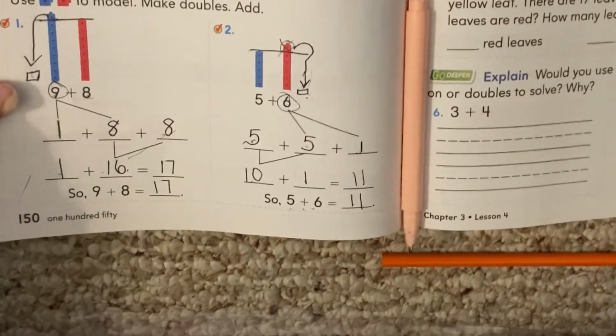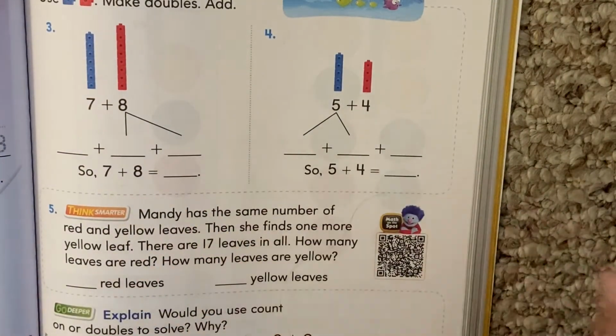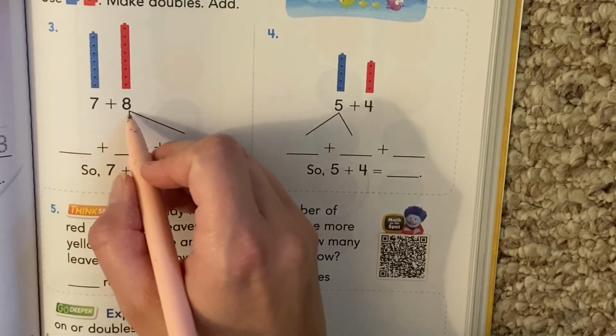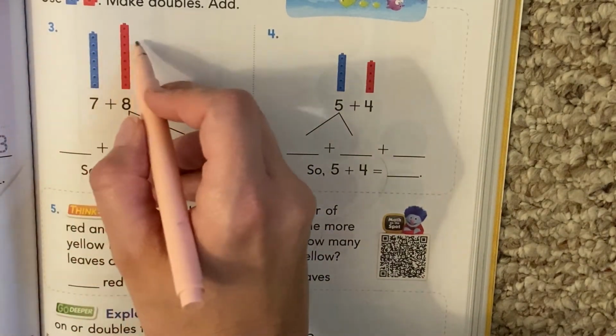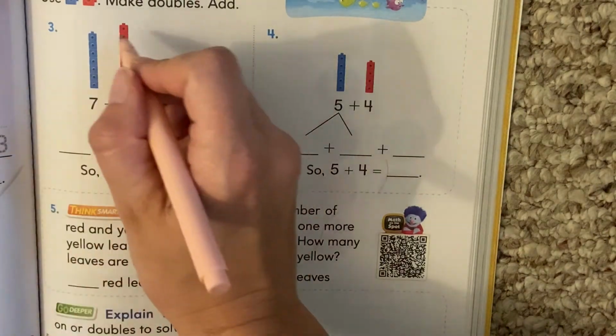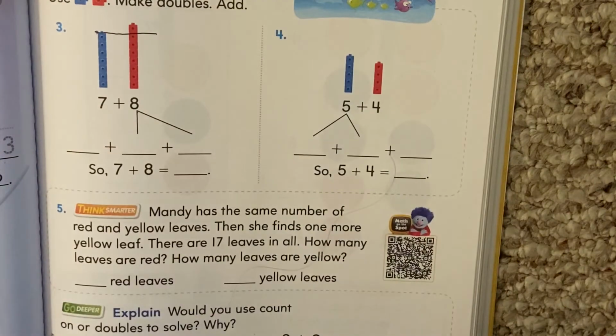All right, we're going to look across the page. Let me set this up. Here we go. We're going to try a few more. Ready? We have 7 plus 8. All right, so let's look. They're close together, right? 7 is close to 8. Can we turn this into a double? Yes. Go across the top.